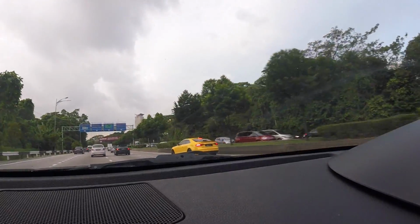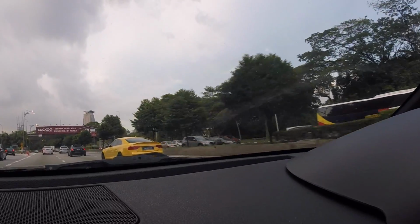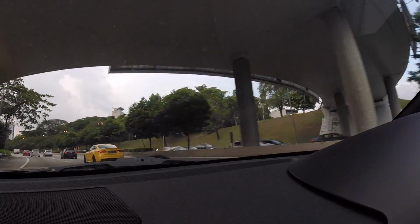Ooh, beautiful color. You see, the A5 still looks so beautiful after so many years. 10-year-old design, even though this is the facelift. It looks absolutely beautiful, right? The line, the proportion of the car. Yeah, very nice. Beautiful.